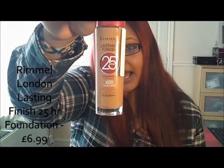One of the ones that I've been using at this moment is the Rimmel London Lasting Finish 25 Hour Foundation, and my shade is 400 Natural Beige, and this is also great. It has fantastic coverage. I was amazed.